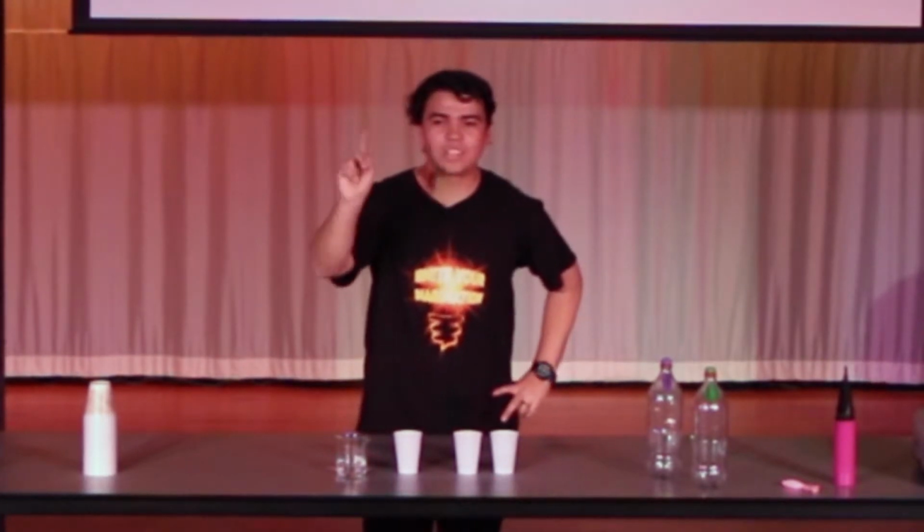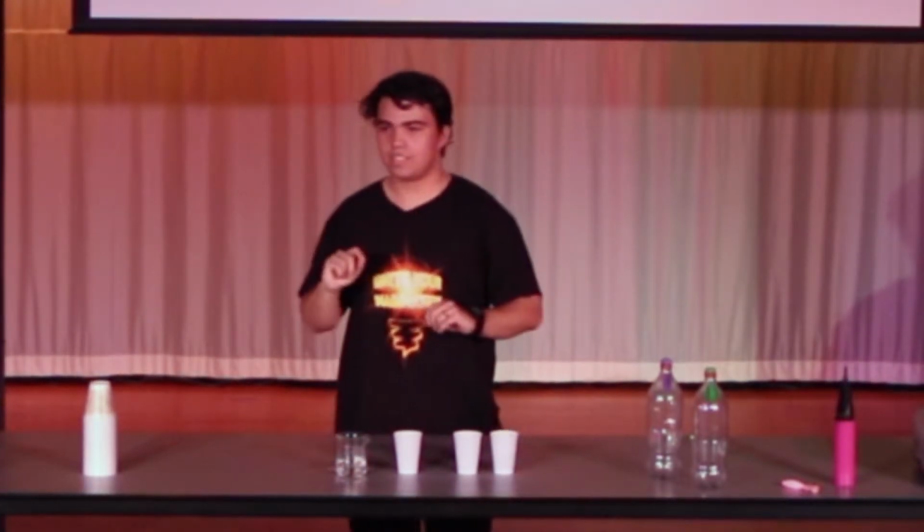Okay, does anybody want to have a guess as to what cup does not have water in it? Yes? This side? No water. Okay, but would you believe me if I said that the water that I put into one of the cups has actually disappeared? No? Yes? Mixed reviews?